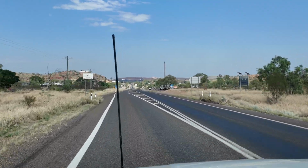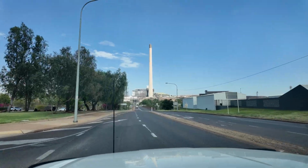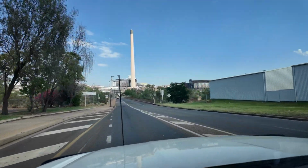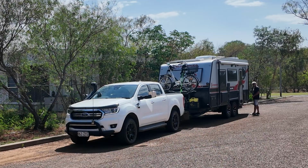As we approached Mount Isa, the first thing that caught our eye was the towering chimney stack of the mine, situated right on the edge of town. Okay, so we made it to Mount Isa. Looks like a very interesting place. So we've just pulled up to fill up with water and empty the toilet, and then we're going to go and find a place to camp up and check out the town.